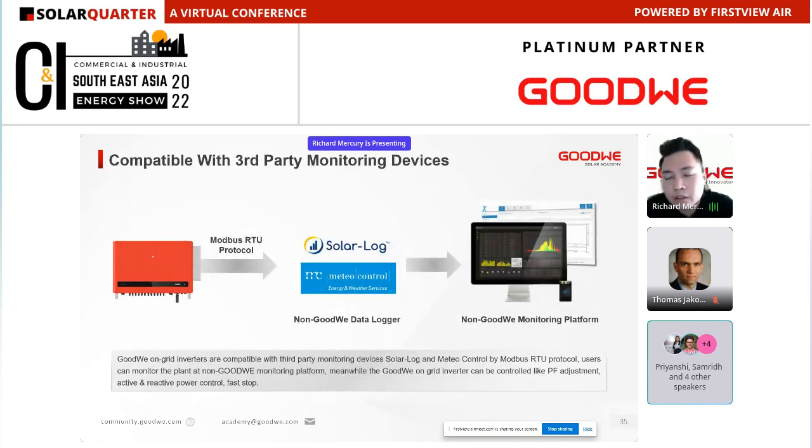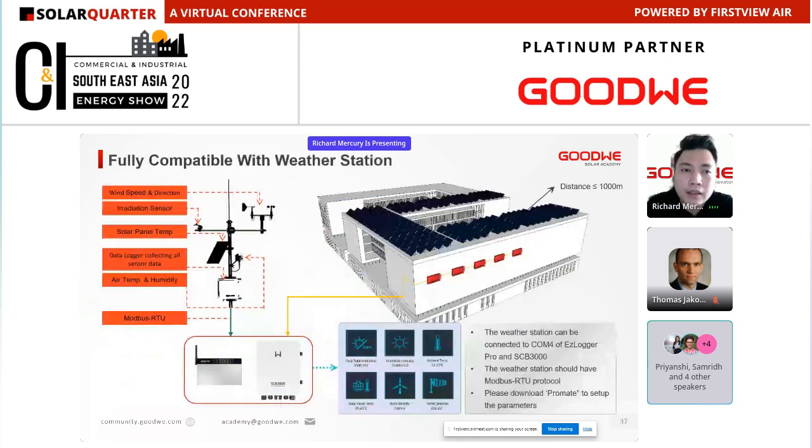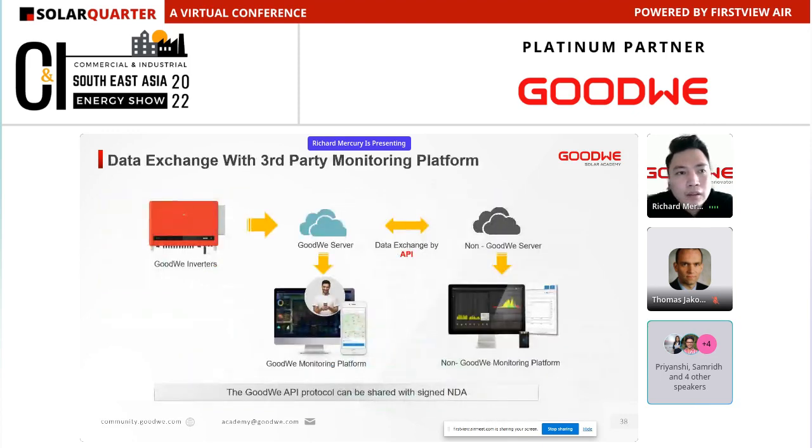And then we are also compatible with third-party monitoring devices, so SolarLog or non-GoodWe monitoring platforms are also applicable. We also support 4G communication, but it needs to be on our compatibility list. And then we also have the port we call COM4, which can do weather station monitoring. So it can handle wind speed and direction, solar panel temperature, irradiation sensor, Modbus RTU, etc. You need to add two accessories, for example the EG Logger Pro and the SCB 3000 from GoodWe, to do these things.